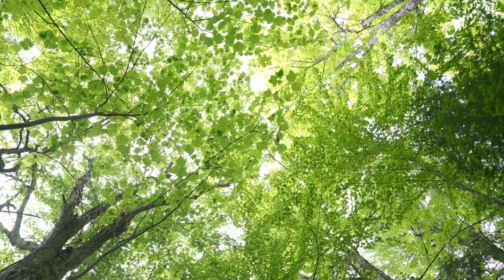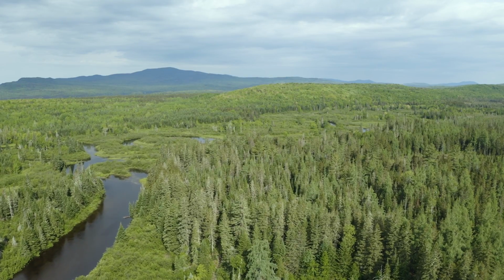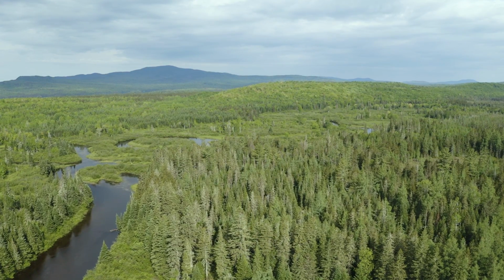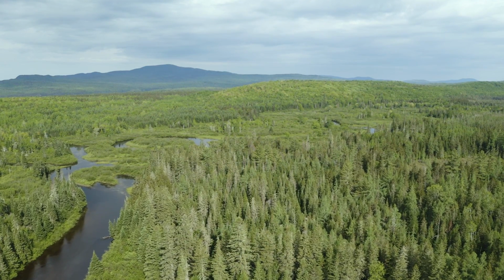How would I describe the Rangeley area and its attractions? It's definitely the amount of outdoor activities that you can do up here. Between snowmobiling, cross-country skiing, downhill skiing, canoeing, kayaking, fishing, hunting, ATVing, we got it all.